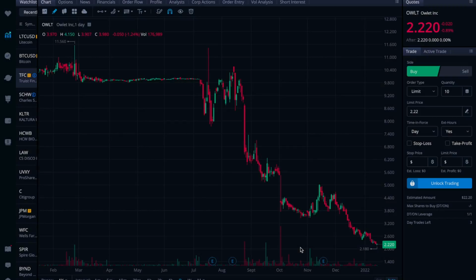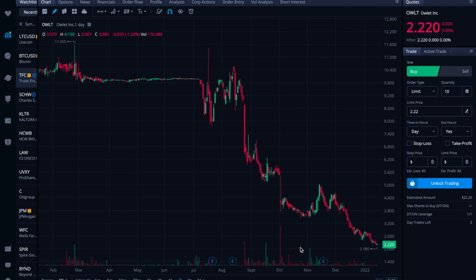All right, folks, here we are on Monday, January 17th. We're going to take a look at Owlet. Owlet was requested, and I figured we'd take a look at it before the week kicked off just to see what we might decipher from the current chart, and it is a brutal one.